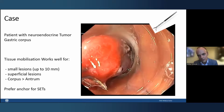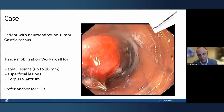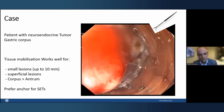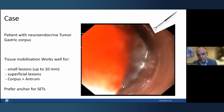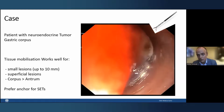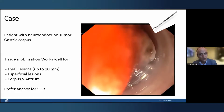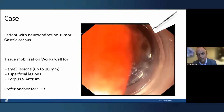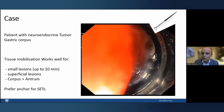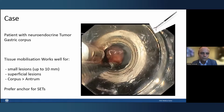When the clip is released, you actually saw the white ring slipping the clip down, and then the snare is closed and resection is performed as you have seen it in the other videos. And this resection went also fine. So this was also very fast, 20 minutes. And there were no complications, and this was also an R0 resection. This was a low proliferating tumor, so we also consider this resection to be curative.